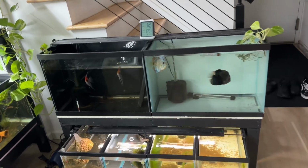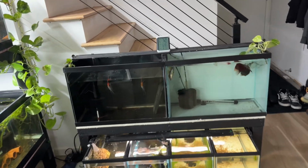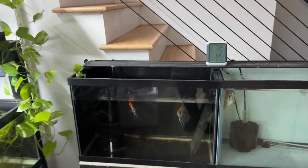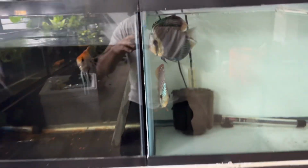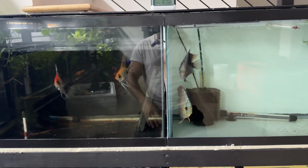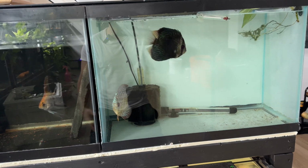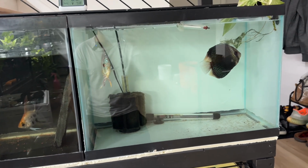Okay, so starting here on the breeding rack, the breeding slash quarantine slash grow out rack. I still have my pearl scale koi angels in this tank. The light is off just because there's a bunch of algae issues and stuff like that. But I've got the breeding pair of pearl scale koi in here and the breeding pair of, I believe, blue turquoise or tiger turquoise discus or something like that.